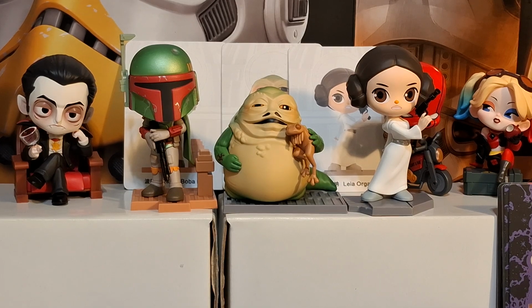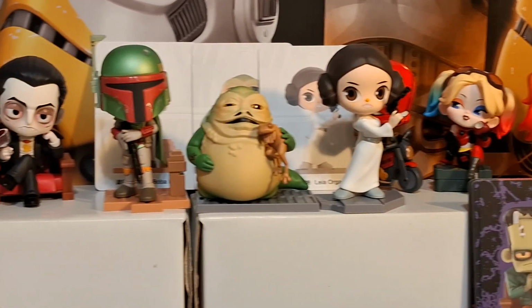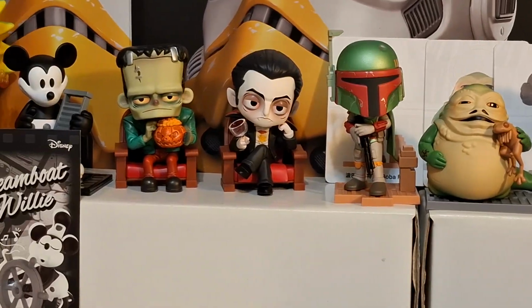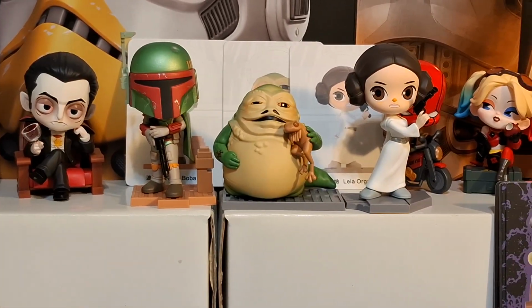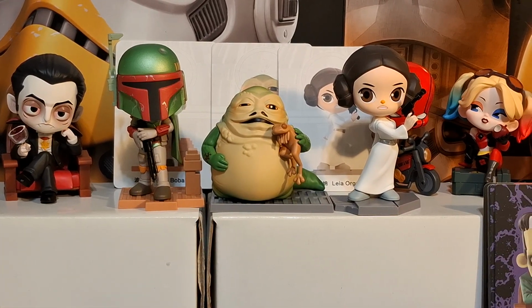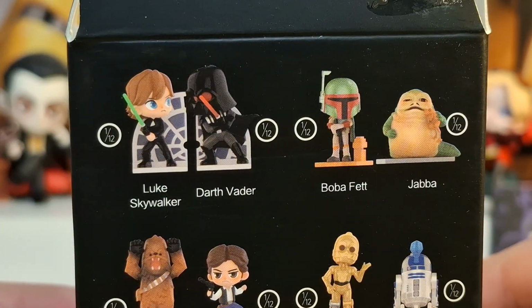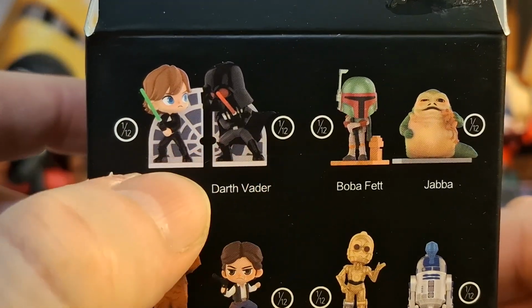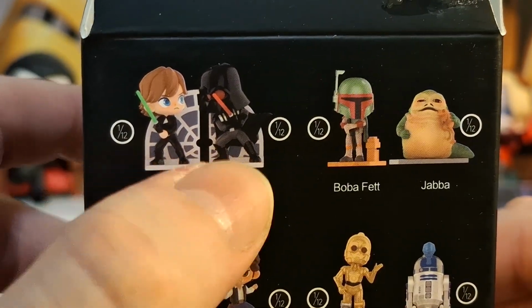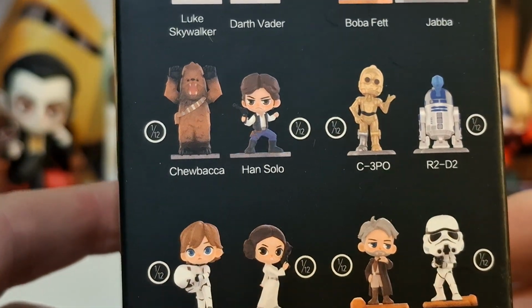So there we go. My Pop Mart collection has grown. 3 Gotham, 3 Star Wars, 2 Universal Monsters, and a Steamboat Willie, and more to come. Trust me, there's more to come. So there we go. We got great ones. I'm not going to complain about any of them because really it's like the set of those 2. You'd really want to have Luke and Vader together. You really want to get Chewie and Han together.